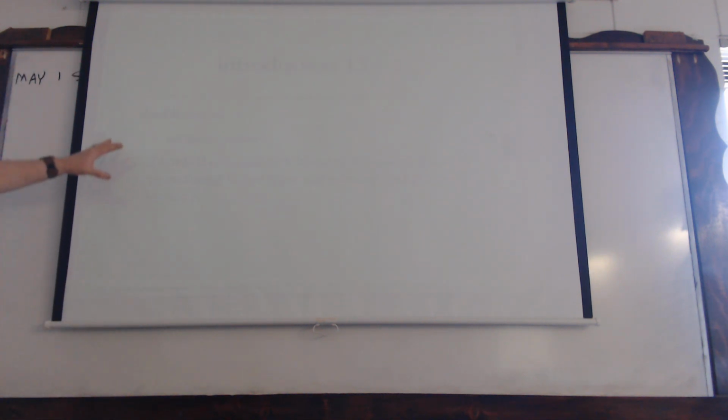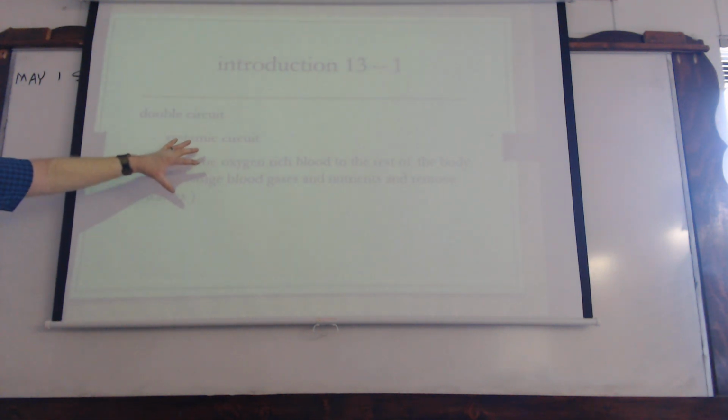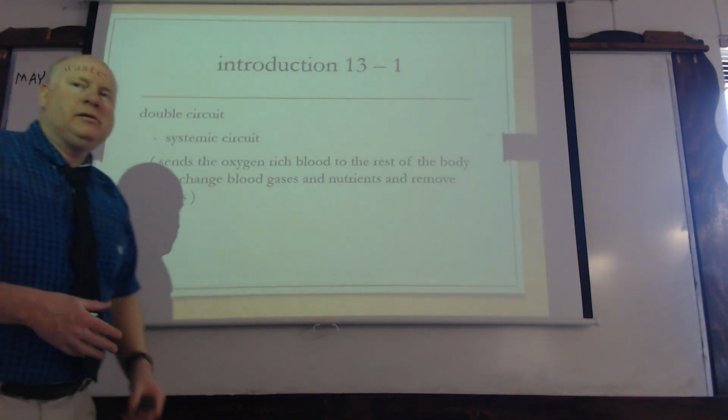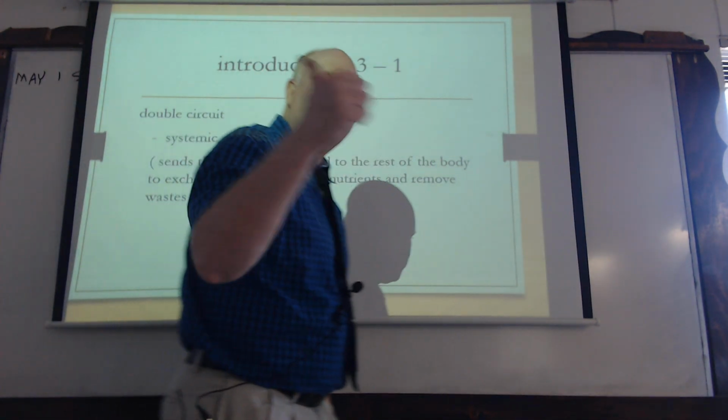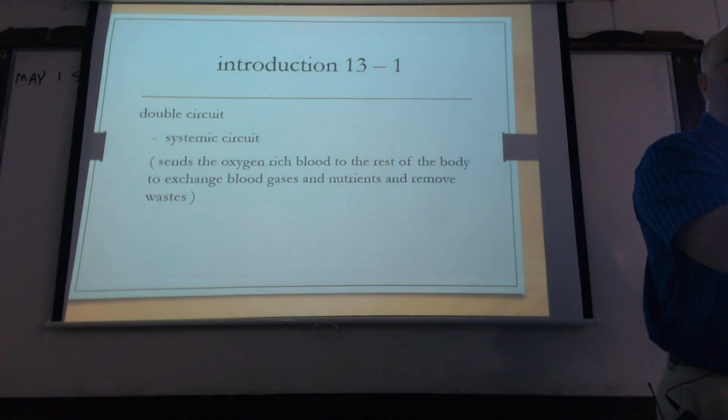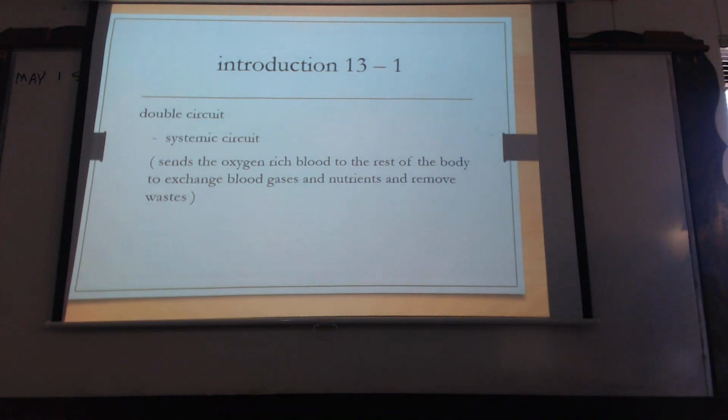Okay, yes, double circuit, okay? The systemic circuit sends this oxygen-rich blood to the rest of the body, okay? Then we started on that side. Should we start on this side this time? Are you sure? Okay, name not a specific vessel, just any blood vessel. There's five of them. Good, we got five people. You don't have to say aorta because that's too specific. You can be way broader than that.